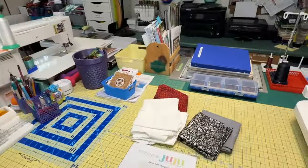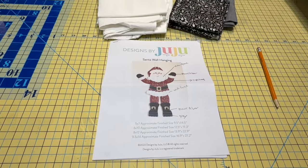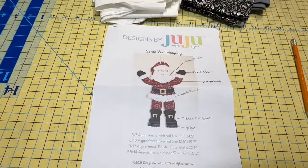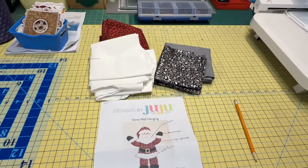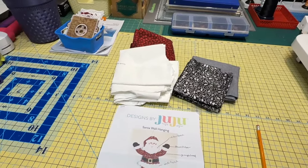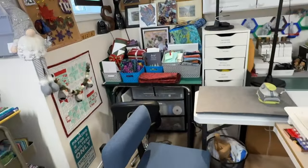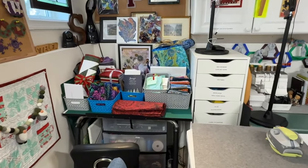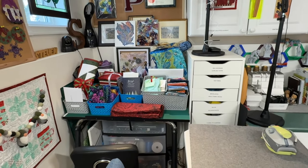As I'm filming this, I'm about to start another in the hoop project, another Christmas one, I know, but this one's kind of cute. It's the Designs by Juju Santa wall hanging, and I've picked out my fabrics for that and got it all lined up. Over here in this little busy area, those are projects as well. Some of them are gifts and they're done, but I have to get those sorted out.